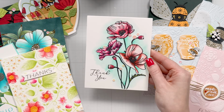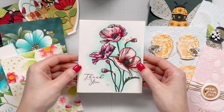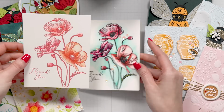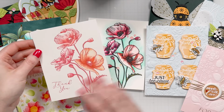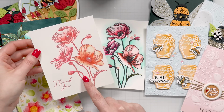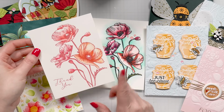I added some color to the background, and then I added some aura sequins to add a little bit of sparkle. Now this was pressed in black ink, but I also experimented a little bit, and here I pressed it in a different color ink. I think this is the strawberry color. I'm not sure. I'll have to check, or you can check the Spellbinders video and it has that.